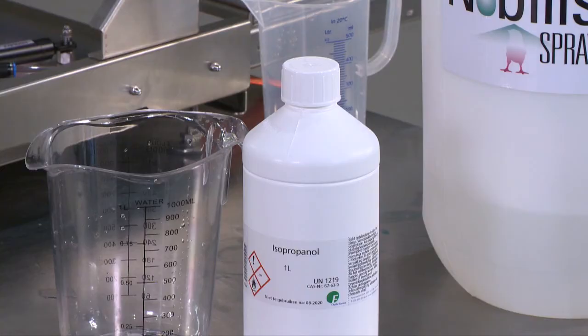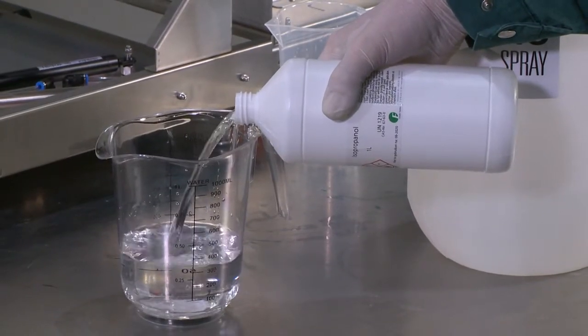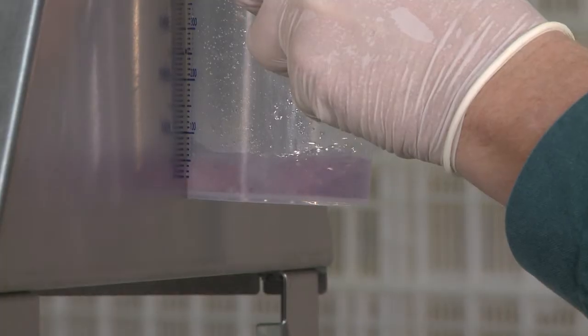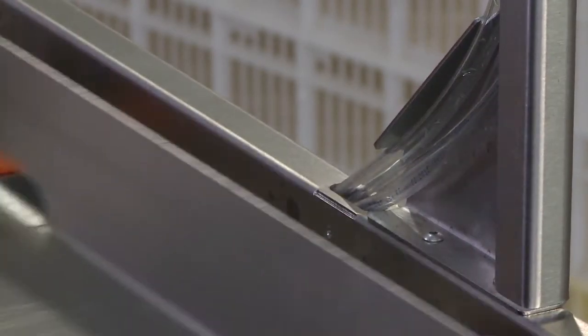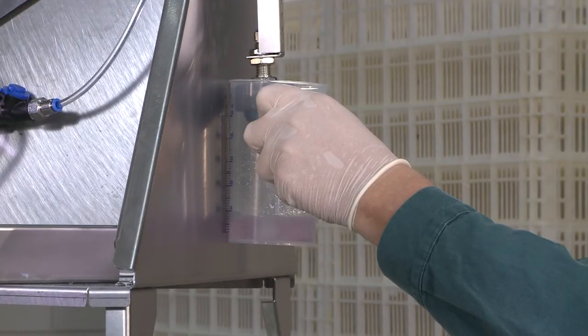In addition, it is recommended that the tubing system be disinfected after every vaccination session using 70% isopropanol. Therefore, add isopropanol according to recommended concentrations to the cleaning procedure described above. After disinfection, spray well with clean demineralized water to avoid vaccine inactivation by the isopropanol.